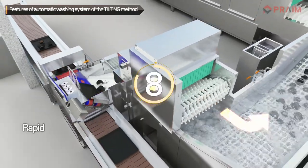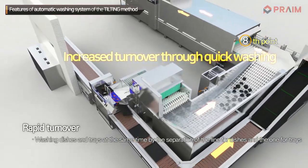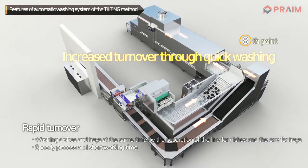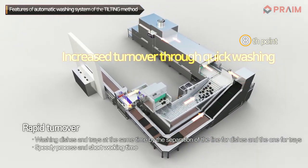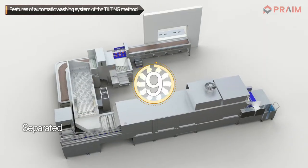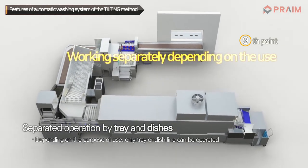Not to pile up dishware at the tray return window, the line for dishes and trays are separate, so they can be washed much faster, which means actual operating time is shorter. Depending on the purpose of use, customer can operate only tray line or dish line.